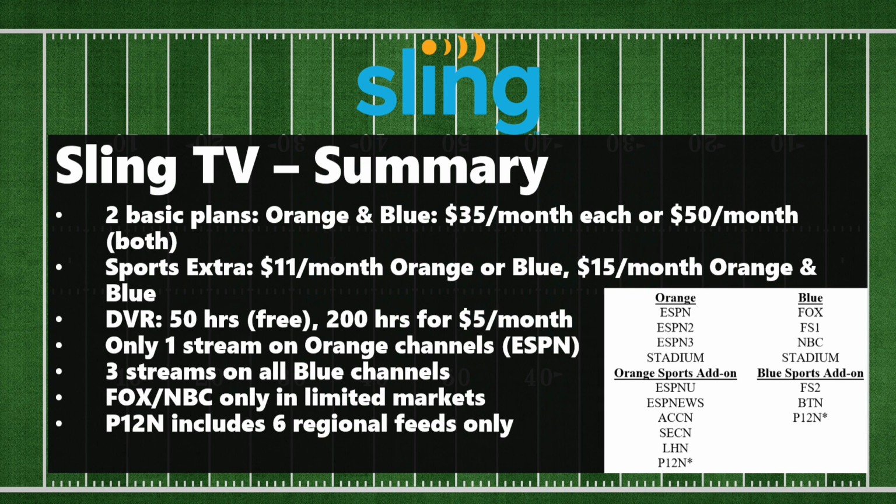The DVR is relatively small. It only includes 50 hours for free, but you can pay to upgrade that to 200 hours for an extra $5 a month. The one main downside with Sling is that it only allows one stream on all of the orange package channels, which include the ESPN channels. So that means ESPN, ESPN2, ACC Network, SEC Network, ESPNU, and so on and so forth.